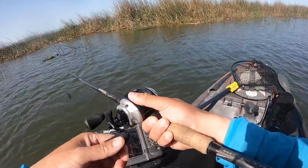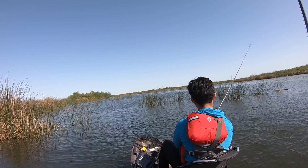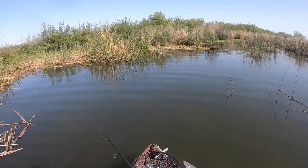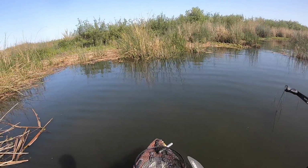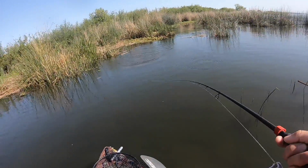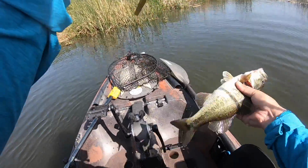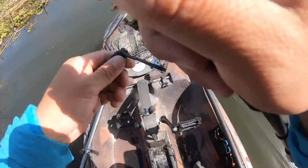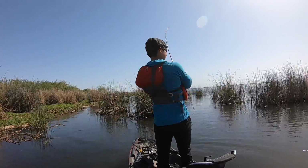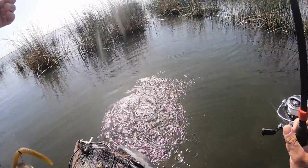Ooh, maybe they are in a chasing mood. Chatterbait, okay. There we go. It's a Senko kind of day, I think, for now at least.